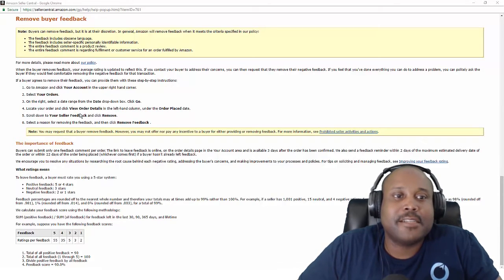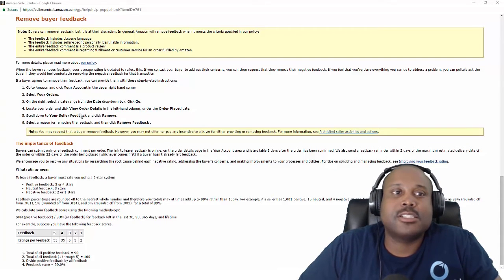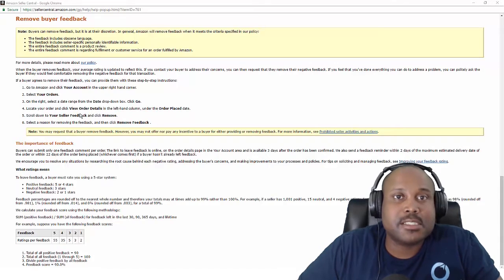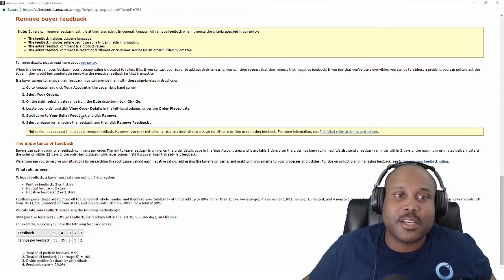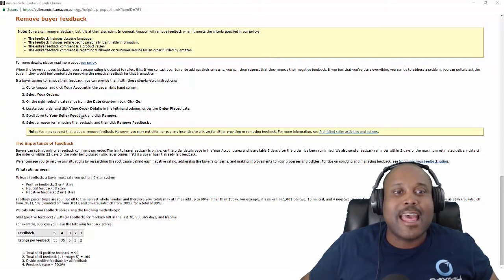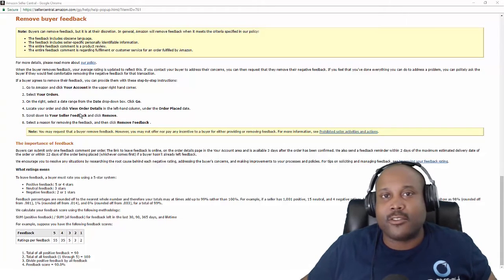And if the entire feedback comment is regarding fulfillment or customer service, and the item is fulfilled by Amazon. So if someone says item arrived after Christmas and you are FBA, that's actually one of the better feedbacks you can get because that's always going to get removed. That one is a very easy one to get removed, and sometimes it is automatically removed.